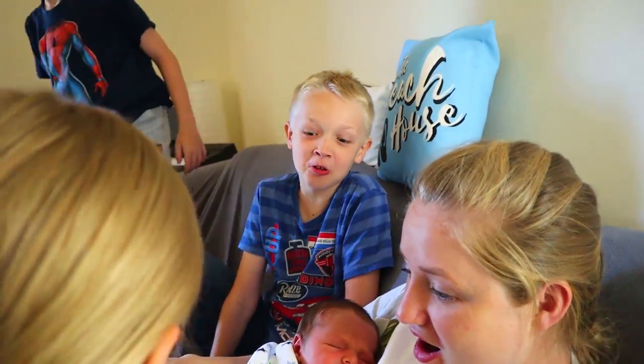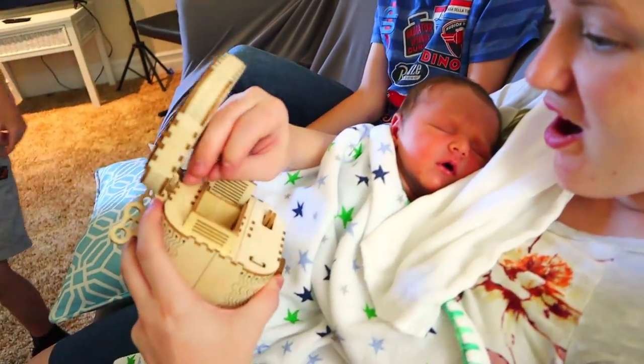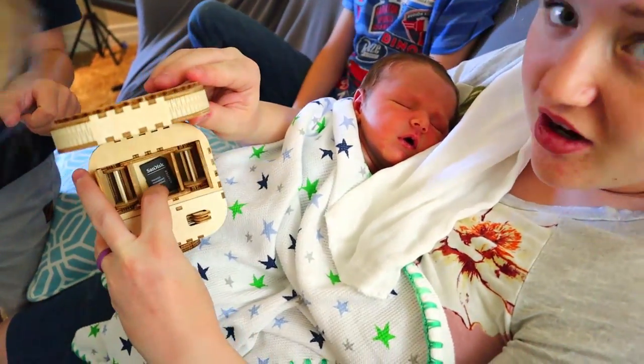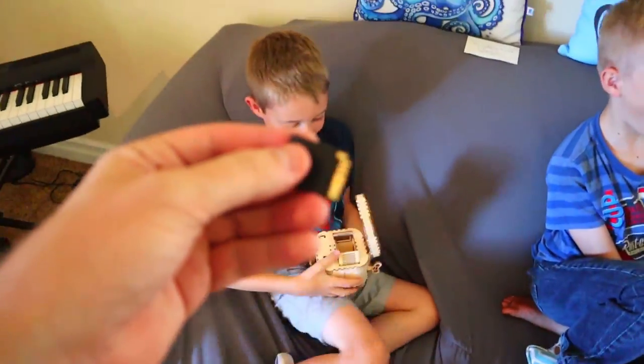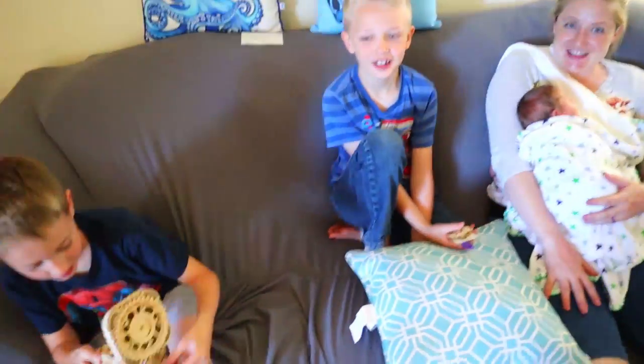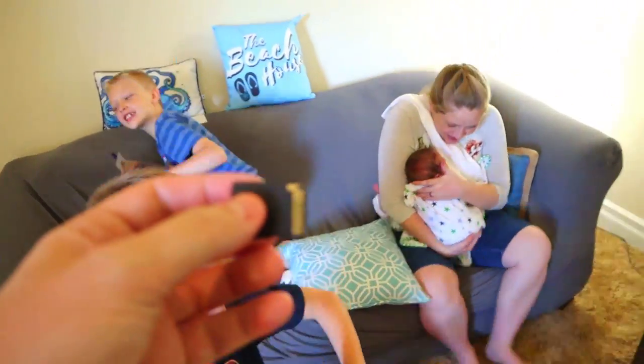This is a cool box. Wow. It's got a hard memory card that we have to put in the computer. Oh, that's so cool. Let's go put it in the computer right now and see what it is. All right, guys, do you want to come with me? Let's go put it in the computer.